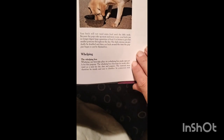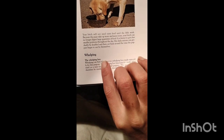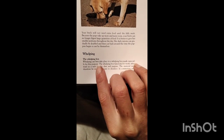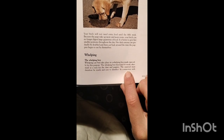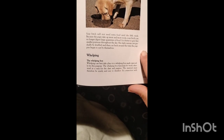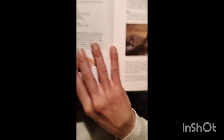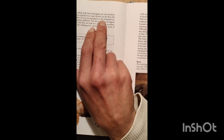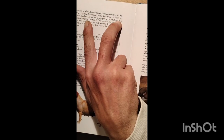Whelping. The whelping box. Whelping can best take place in a whelping box made especially for this purpose. The whelping box functions for weeks afterward as a nest for the dam and puppies. The material must therefore be sturdy and easy to disinfect. In connection with resisting cold, to which both dam and puppies are very sensitive, the whelping box should never stand directly on the floor, but always on a pallet.